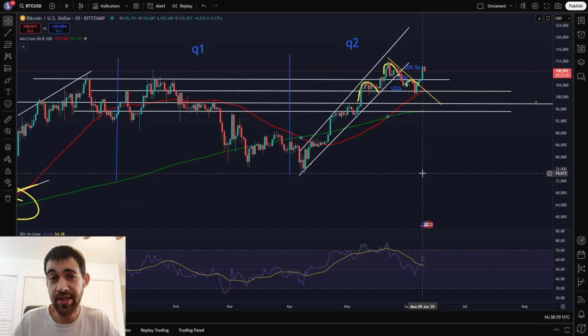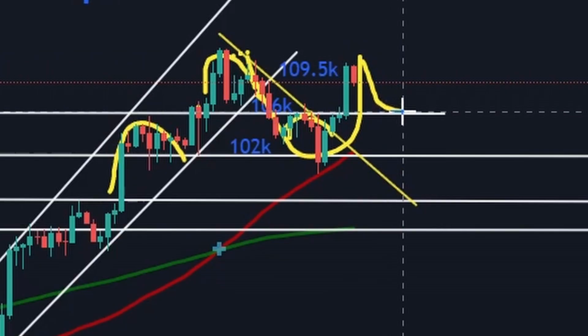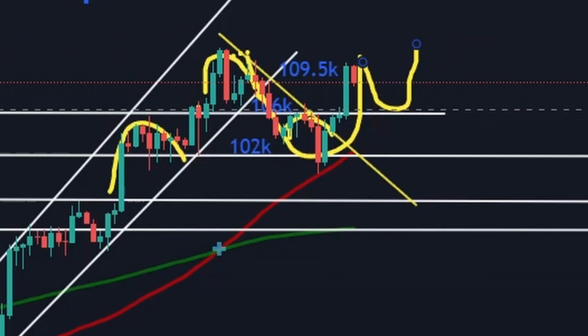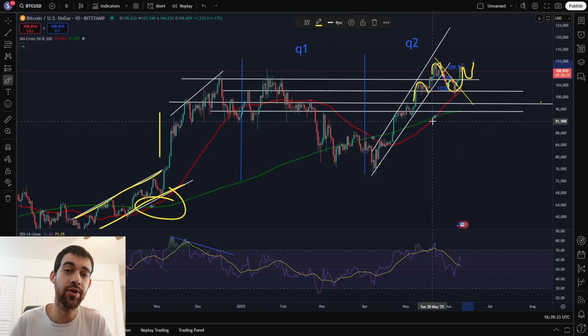Now we do have another potential pattern starting to form. Do you guys see this cup? Well, here's a potential for a handle. If we pull back, bounce at around 106, come back up, take those all-time highs out, the sky's the limit. It's very encouraging that on this recent pullback we found support at the 50 MA, and we were quick to recover near all-time highs.